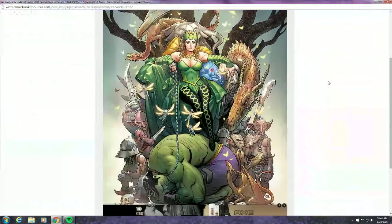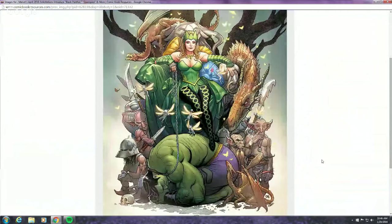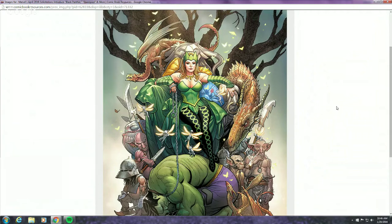Okay, so the Enchantress. I really like this cover. It works really well. She's clearly the centerpiece. Her throne is an actual throne, with Hulk there at her feet, and all this stuff that I'm assuming is from the Asgardian type stuff, the fairies and trolls and that sort of thing. All that stuff looks cool and interesting, maybe because I like that sort of artwork anyway.